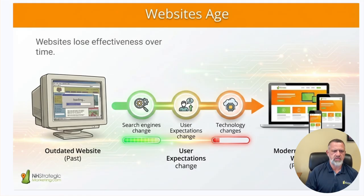But some other factors about website age, your outdated website can affect your search engines, because search engines change. Google's always evolving. Obviously Google has the largest market share of all the search engines on the internet. There's other ones too, but they change, they evolve over time. Their formulas of how they rank businesses in the search engines for various keywords changes and evolves over time, right?